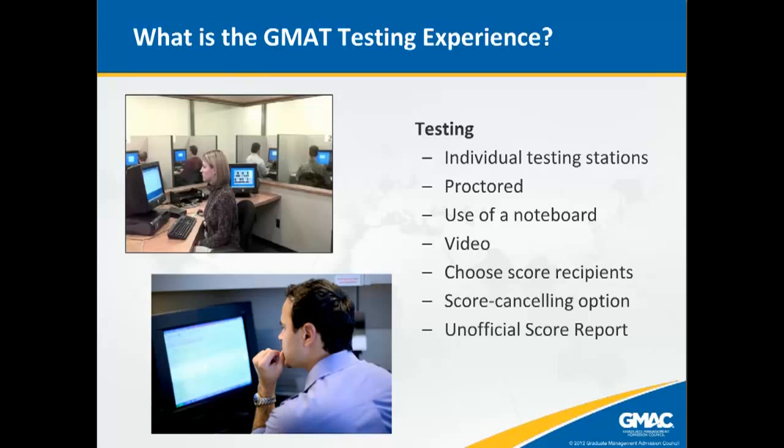Before you take the exam, you're given the option to send your score reporting to different schools. So have an idea of the 5 free schools that you would like to send your reports to.